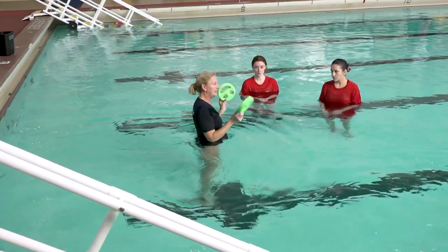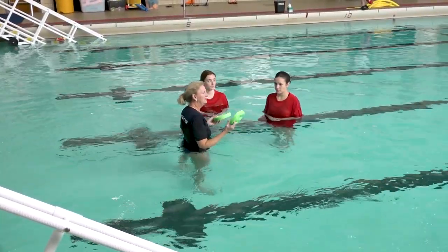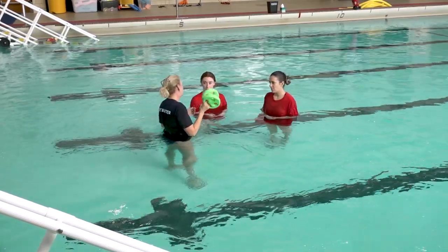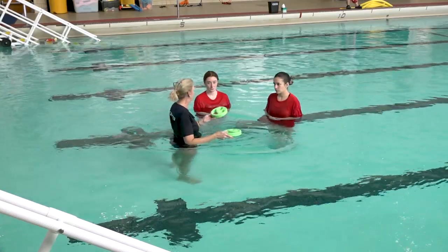Lifeguardstore.com has these. Nordesco, I don't know. They're not cheap. I think it's like $15 a pair. But they're really fun. The kids love them. They come in two different sizes.